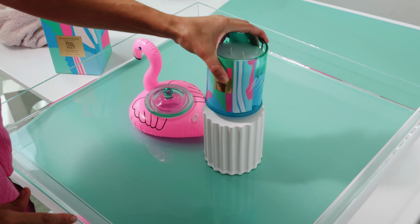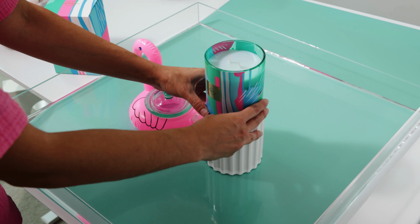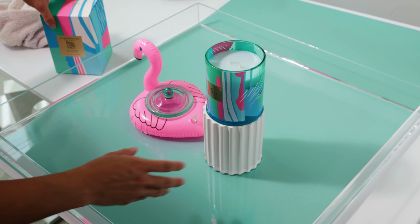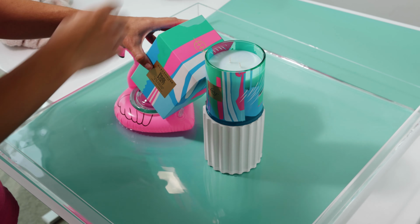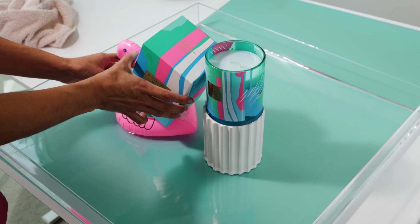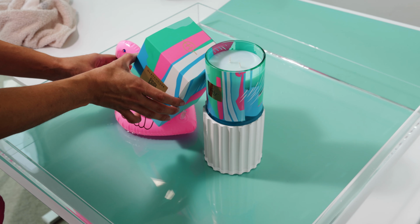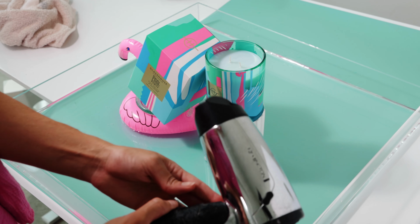And again, we're working quickly because these do not do well in water for that long. And then I'm going to sit the box like that and try and get it on an angle. Okay, cool. Now we're going to add some ripples. So we've got our hairdryer, put it on high.